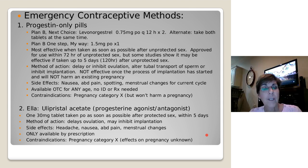And then the second one is a prescription. It's called Ella, and it's a progesterone agonist antagonist. It's a 30 milligram tablet that's taken as soon as possible after unprotected sex, but up to 5 days after. It delays ovulation and inhibits implantation. Side effects are similar: headache, nausea, abdominal pain, and menstrual changes.